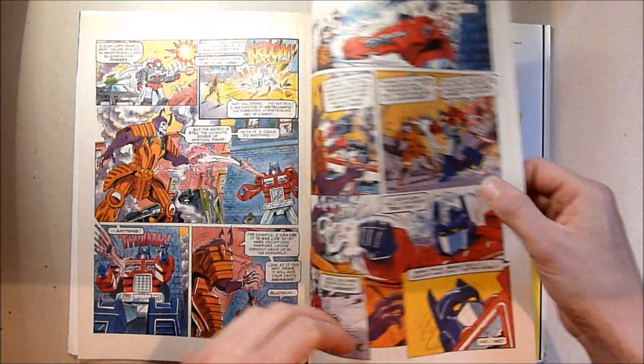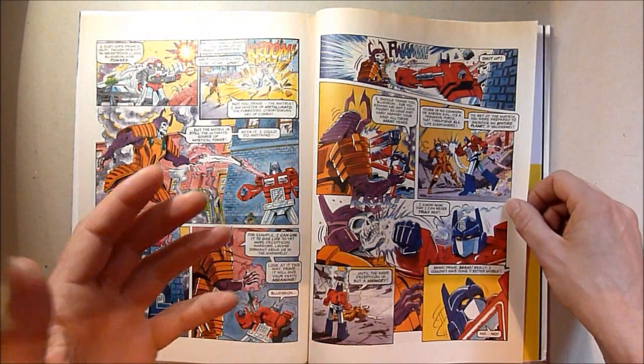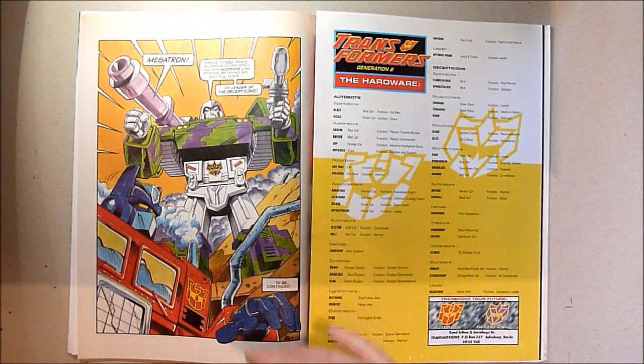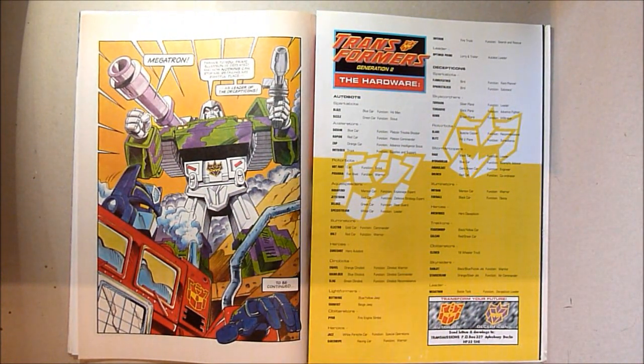But this time, just as Optimus Prime's about to conquer Bludgeon, with all there is on the ground, Megatron appears and says, "Megatron, thanks to you, Prime, Bludgeon is now defeated. Nothing can stop me retaking my rightful place as leader of the Decepticons."